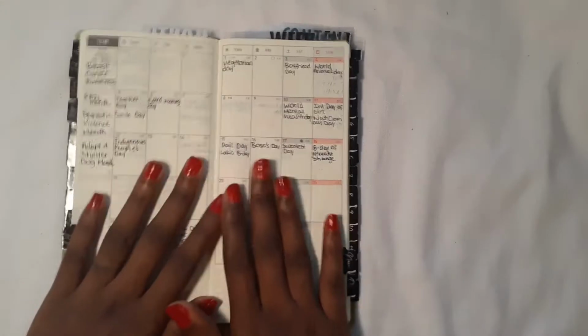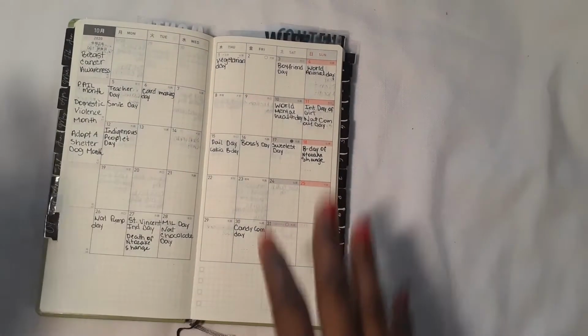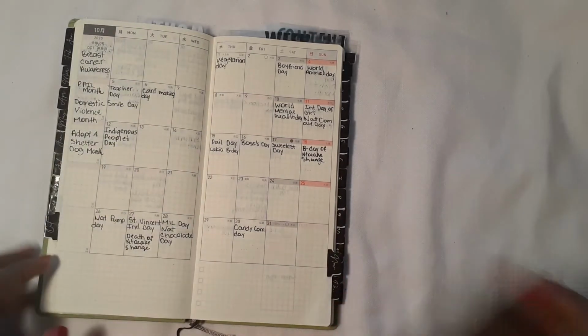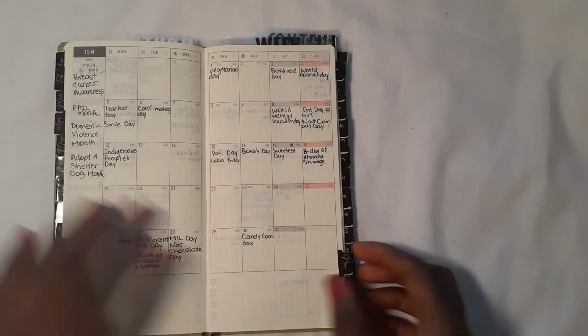Or I like having this with me because sometimes I'm out and about and I will hear somebody say, oh yeah, such and such, yesterday was this day. And I'll just quickly write it down in here. I may never use it, but it's good to have it because I may want to use it.